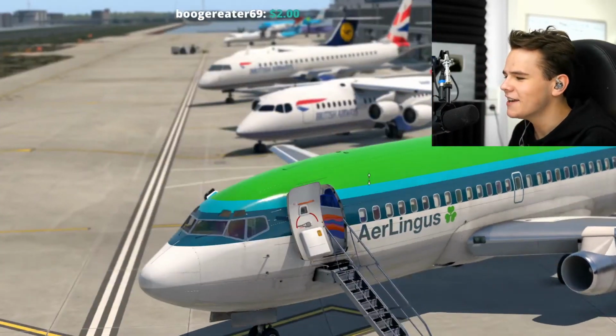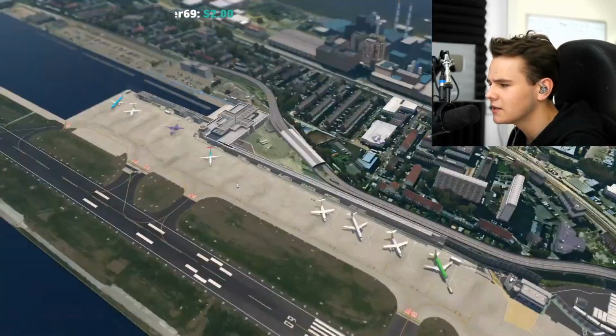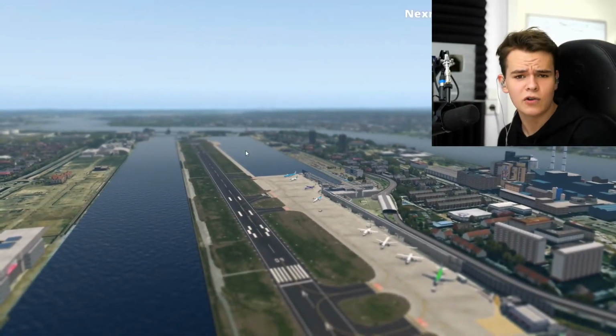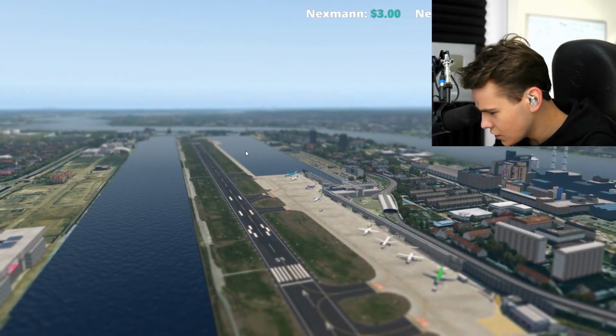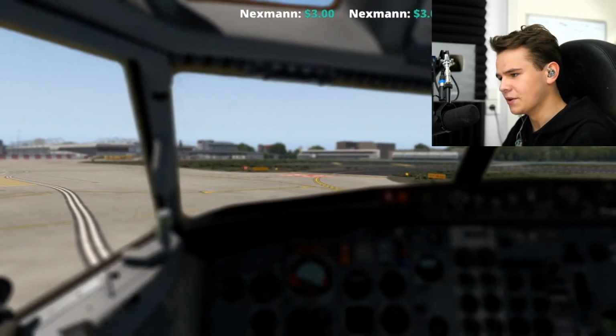Now we'll come back to London City Airport. I just thought, why not fly some more planes at London City? The only plane that we have flown to or from London City at least was the Concorde, and the Concorde cannot just be the only plane we fly here, you know what I mean? So let's fly this plane here too, the 737.